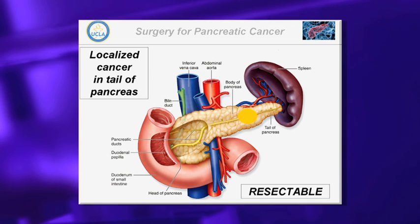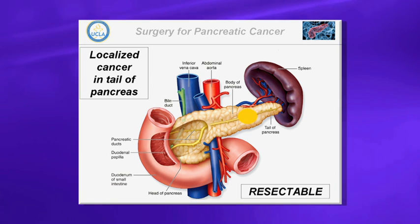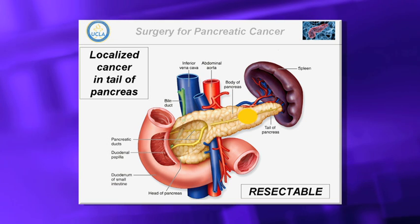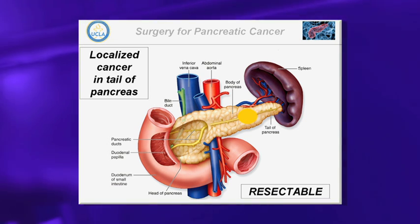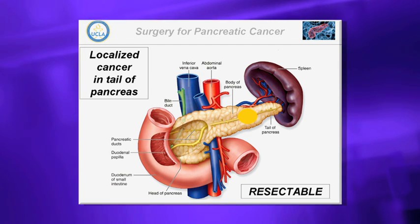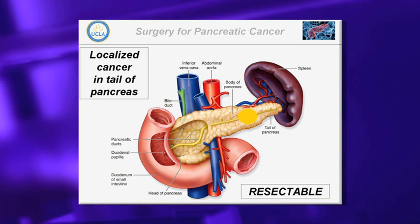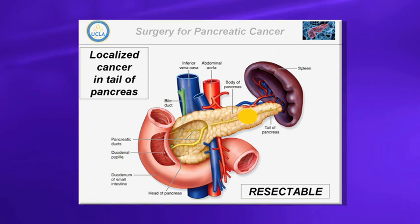So we have an example of a tumor within the tail of the pancreas here. This is what we would consider a localized cancer in the tail of the pancreas, and this is considered a resectable lesion. At the present time, a patient who presents with a tumor that looks like this would be recommended to undergo surgery or an operation first, and then adjuvant or postoperative chemotherapy after surgery.